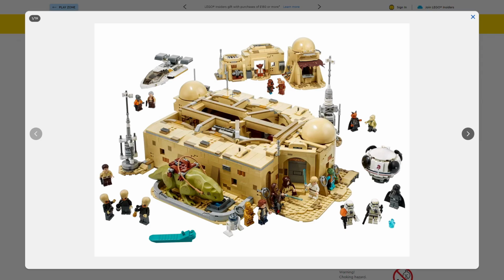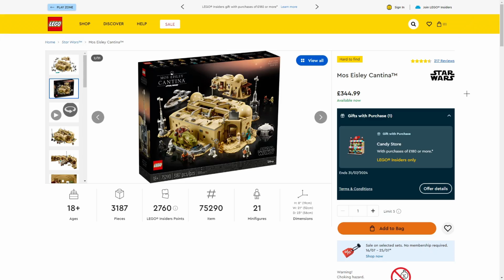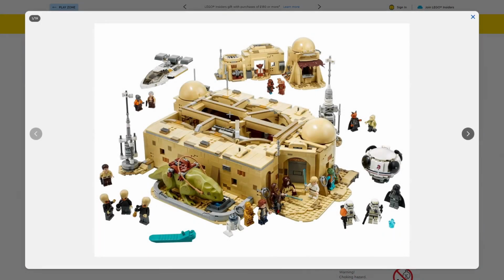And with these kind of UCS sets, they are definitely a long-term investment in my opinion. This will go, I think, up to around £1,000 after around 5 years or so, which is a great return. I think this set is going to do amazing. I need to pick up one myself. I sadly missed out on the May the 4th when they were doing it for super cheap. But of course, with this set, it's just amazing. So many good minifigures, so much detail. It is really, really awesome. So just a couple of pros and cons.